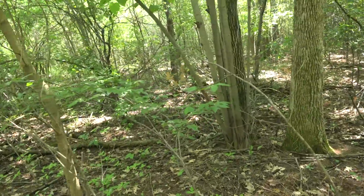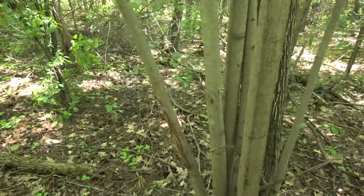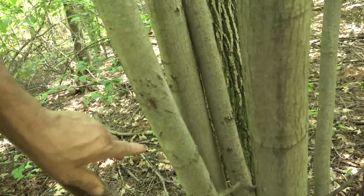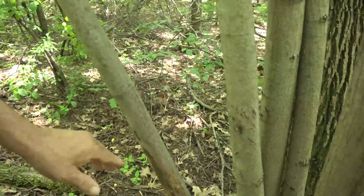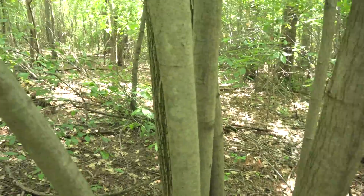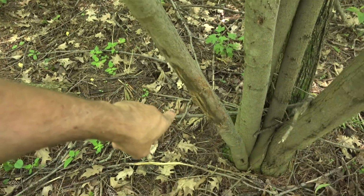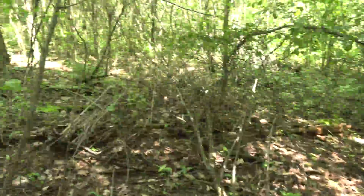Yeah, that's a pretty high rub right there. So now you're getting waist high to the center. And you got tines hitting way up here, which is pretty high. That could be potentially a pretty decent buck there. That's probably at least a 3-year-old, and that's fresh. So if they're making it to 3 here, they're probably making it to maturity too.